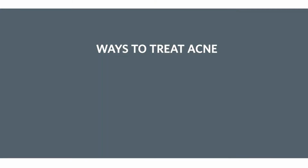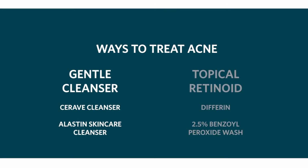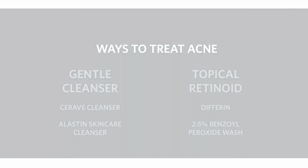Typical ways to treat it are a gentle cleanser, and in addition to a gentle cleanser, a topical retinoid. An easy topical retinoid that can be purchased over the counter is Differin. It used to be a prescription, now it's easily accessible to the public. Or a benzoyl peroxide wash. Both the retinoid, which is the Differin, and the benzoyl peroxide wash are essential in teaching the cells not to clog or clump up, therefore helping to prevent and control the acne.